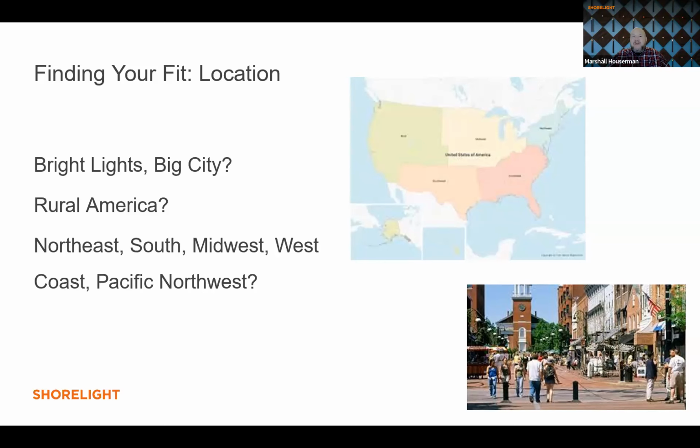What part of the U.S. do you like? Do you like snow? Are you excited about seeing snow for the first time, possibly? Maybe then you want to move and think about living in the Midwest or the Northeast. Maybe you absolutely know you've been in snow before and you never want to see it again. Consider then maybe living in the Southwest or somewhere like that.